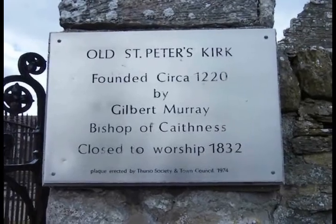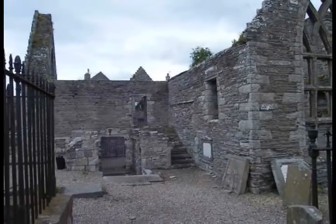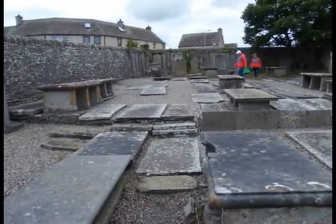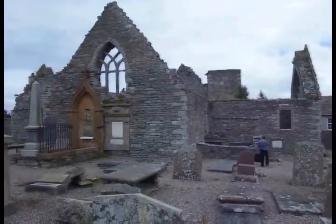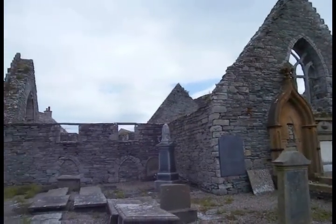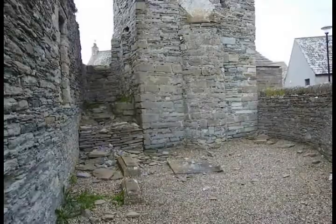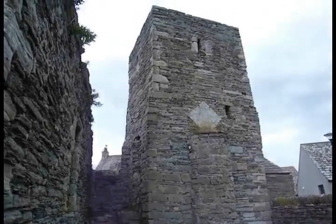Not a great deal remains of medieval old Thurso, except for the roofless old St. Peter's Church. Parts of this date back to the early 1100s, and it seems to have been expanded and altered at various points over the next 7 centuries, before being abandoned in 1832, after a period of closure. Old St. Peter's Church and the surrounding churchyard are again open to the public and are well worth a visit.